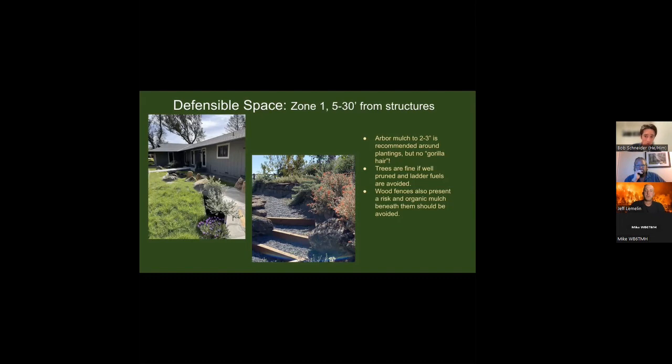But mulch is really important. Like I said, it serves a lot of purposes. So you want to have it, you just want to use the right kind in the right place.